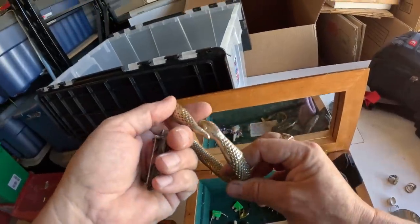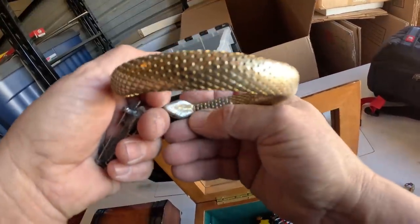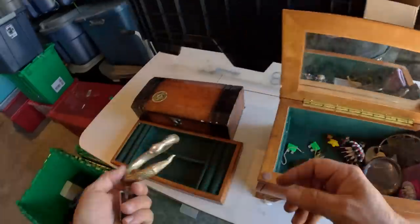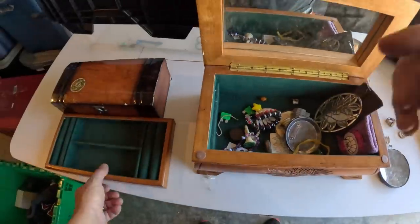And what's this? It's got a snake. I don't see any markings. Yeah, maybe there's a mark in there. I don't know. Is that a wrist thing? It's awfully big. I don't know. I'll put it aside. It's a little different. Yeah, that's it for that box. Let's open the other one.